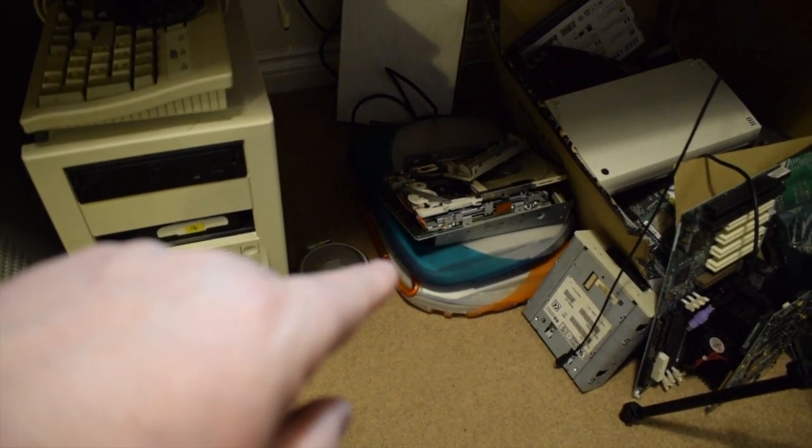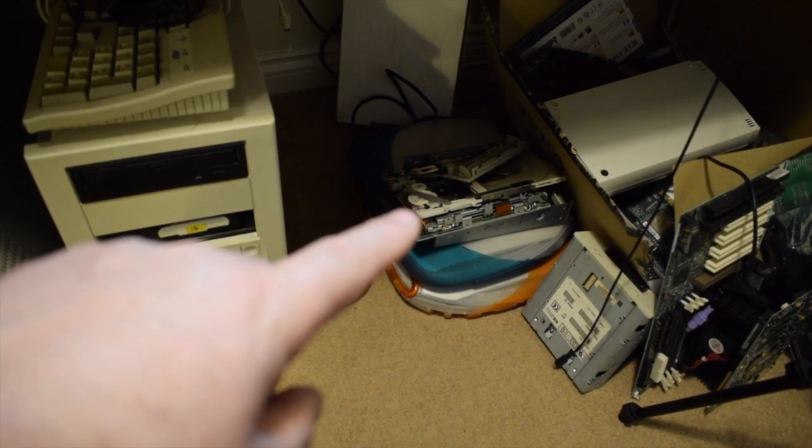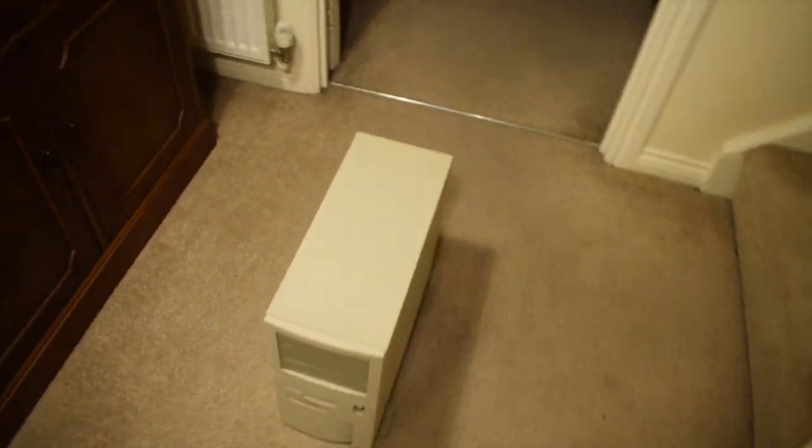It doesn't seem to be spinning up at all, so I've had a little quick look, but I'm yet to have a proper look at it. So let's just move on elsewhere. This is just in the middle of the corridor at the moment, but we'll get to it.